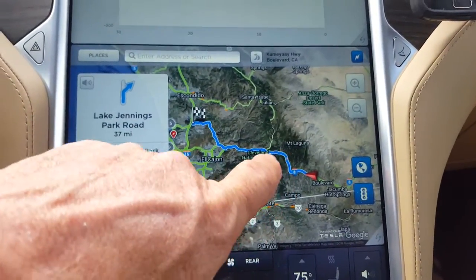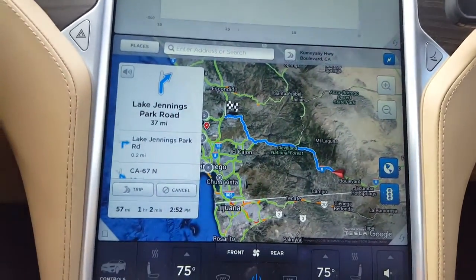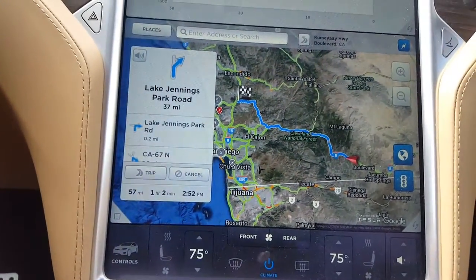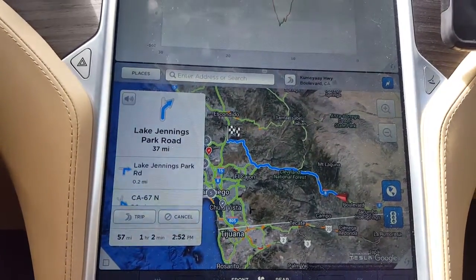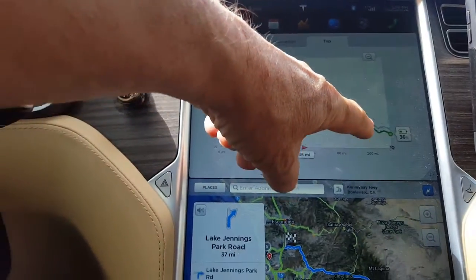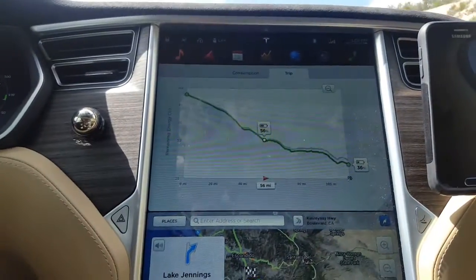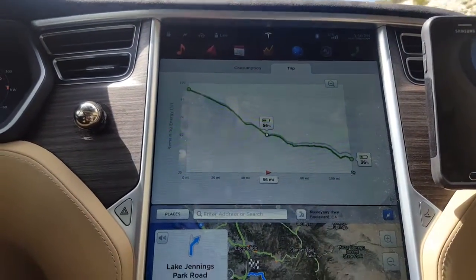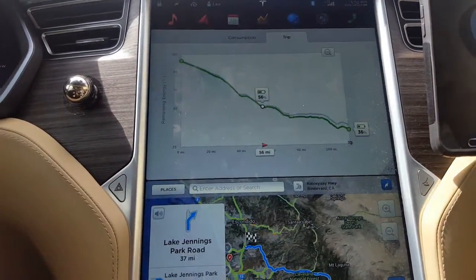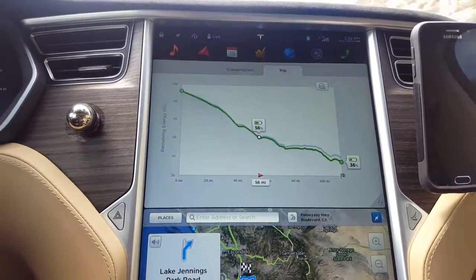If we can make it up the hump here and start going back down, I think we can do it. But we have 57 miles, which is going to be interesting. This is what we don't like. When we were coming out to Phoenix, this turned yellow in through here. We ended up having 50 miles of range left by the time we hit Gila Bend. It's not a good feeling to have.